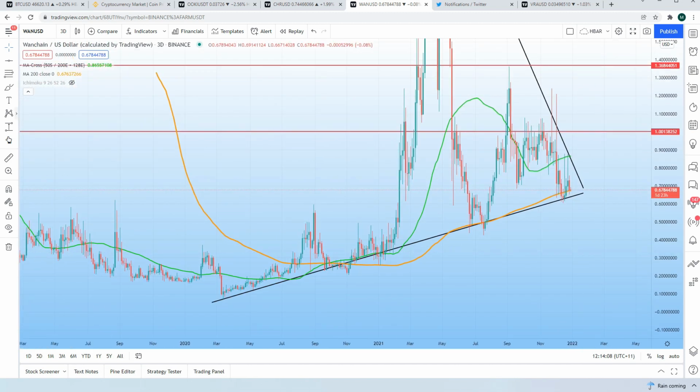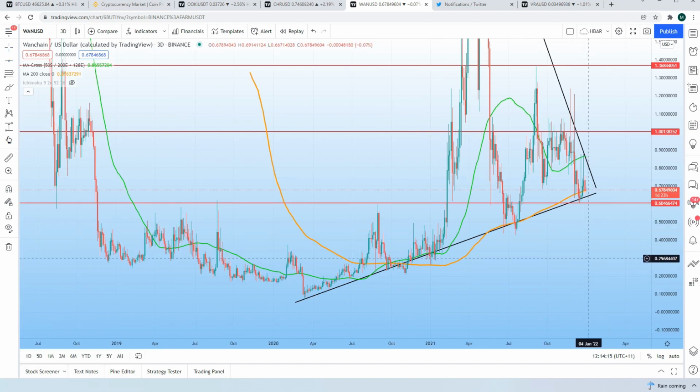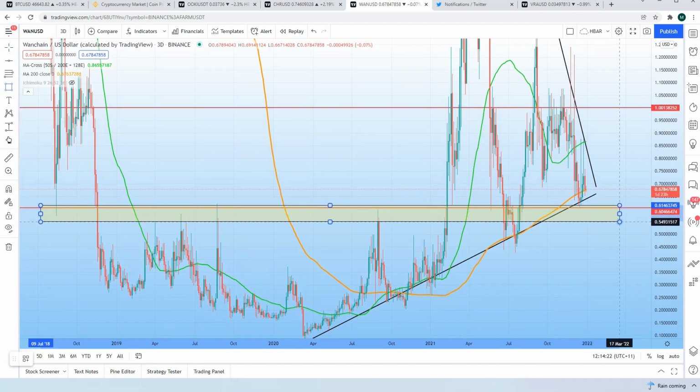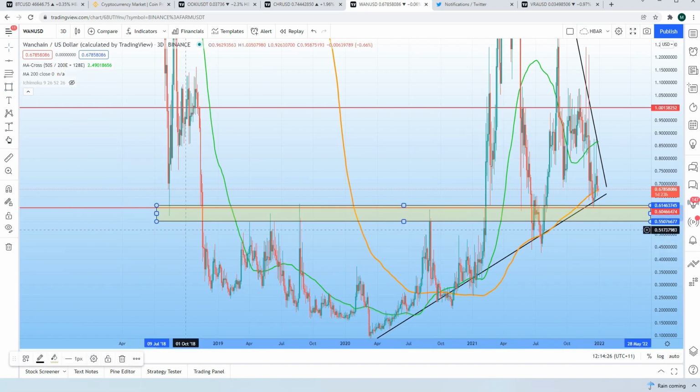Moving downwards, we obviously have that $1 zone. We have our support zone around here at 60 cents, and I said 60 cents is a good buy area. It is more of a range. The 60-cent zone is a zone. In fact, it is this zone here. 55 cents to 60 cents is going to be a buying zone.